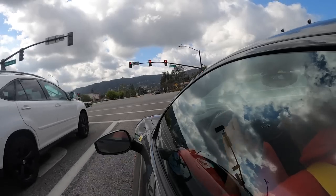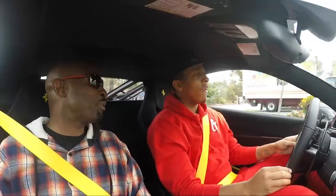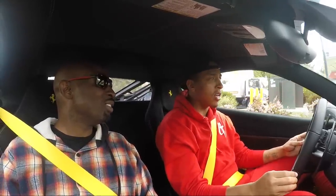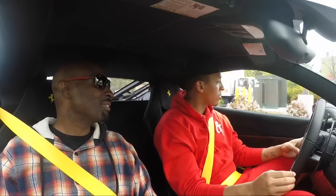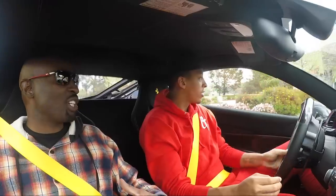It's so smooth and so buttery, it's kind of a little scary. Yeah. But I do like this car though, bro. I definitely do. Is this a little scarier than the Viper? Nah. Dude, you know what's crazy? That Viper felt like it was on tracks though. Like, I'm not gonna lie. I think we gotta change.